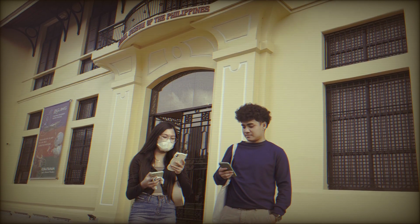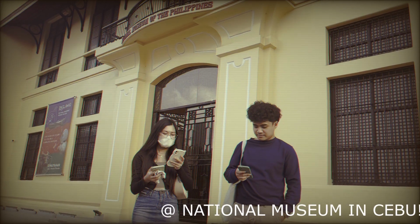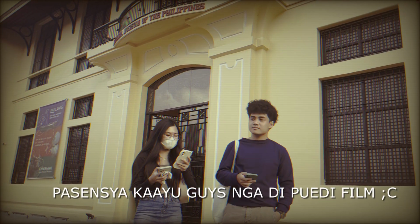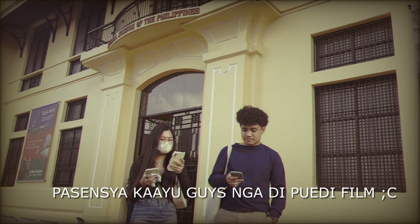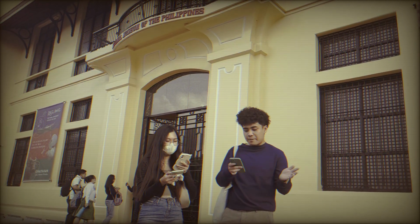So we're now here at the National Museum of the Philippines in Cebu, or NMP Cebu. Since filming is not allowed inside, we're just going to showcase some pictures of what's inside the museum. Okay, so before we go in, let's have a quick discussion about the museum.